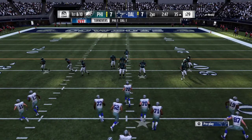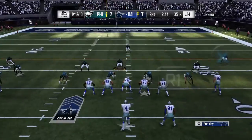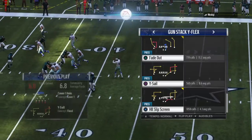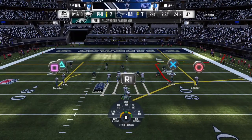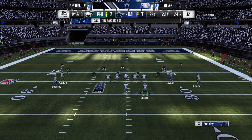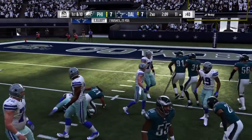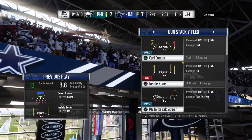Ball up to the 35 now as they come up on 1st and 10. Following the interception, here's Prescott. A dump off to Elliott. Give him 11 yards that time and a new set of downs. They'll run it now out of the gun. And down inside the 15, shy of the 10. That one goes for 13 yards, and it moves the sticks.